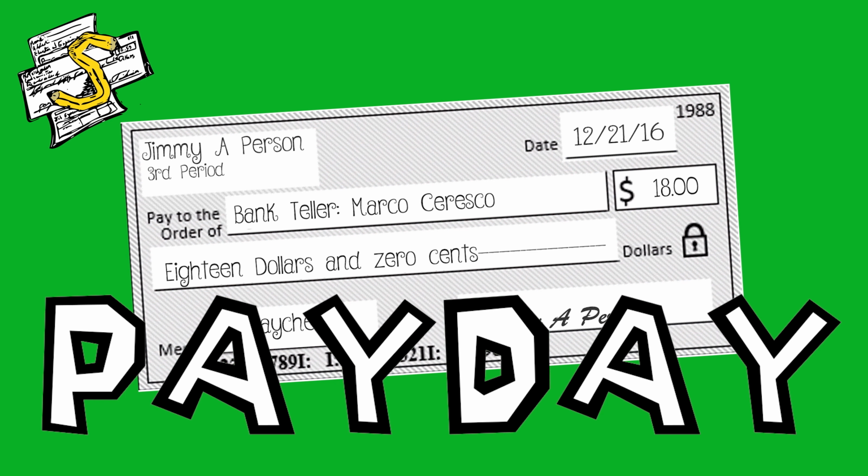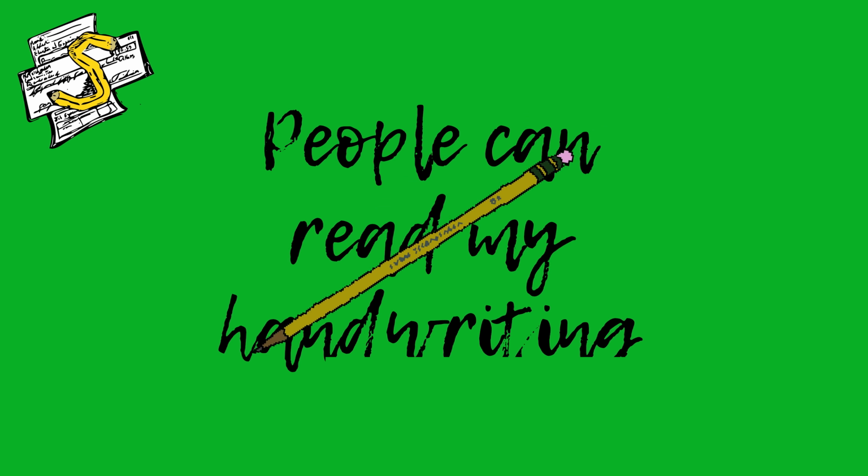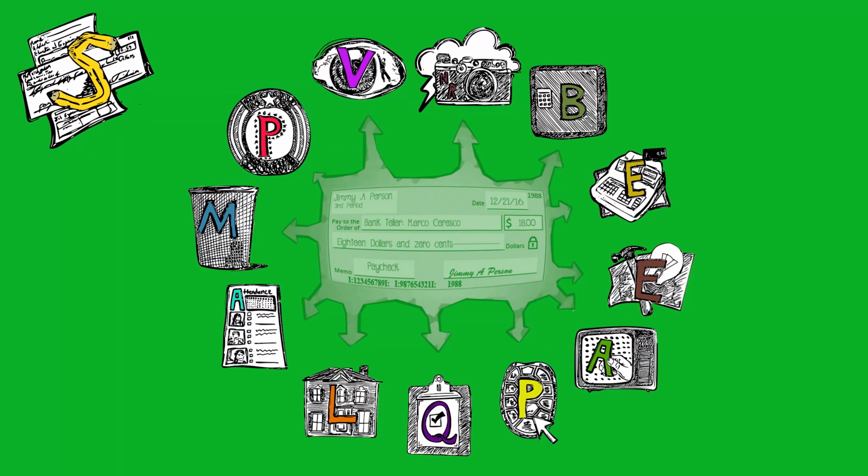Secretary. It's payday. Are you someone who's extremely dependable and finds yourself consistently seeking ways to help the teacher? Do you have handwriting that's easily read? This job might be for you. As secretary, you're responsible for helping manage the jobs in the class, as well as making their paychecks to compensate them for their hard work.